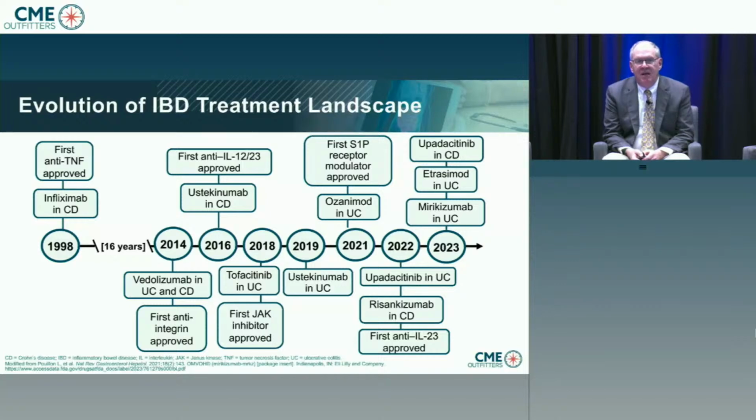A couple of years later, ustekinumab, the first anti-IL-12/23. Then 2 years after that, we saw the first JAK inhibitor, tofacitinib, approved for ulcerative colitis. And you can see that there's just been this incremental increase in the number of medications that are approved. We had our first S1P receptor modulator in 2021 during the pandemic.